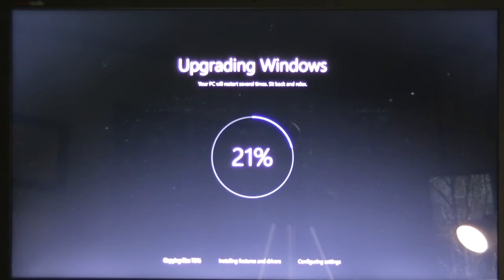But yeah, we'll continue to see. I haven't gamed on it yet. I'll try to do that a little bit later, see how the games work. Steam works pretty good. But yeah, it went well, went quickly. I like it.